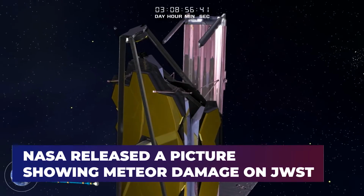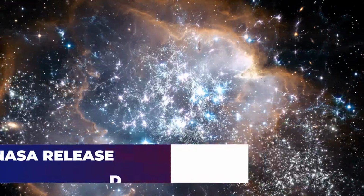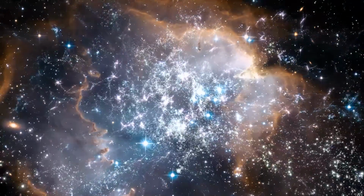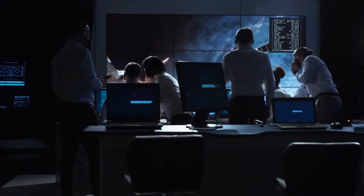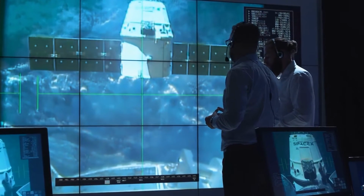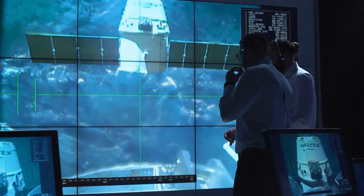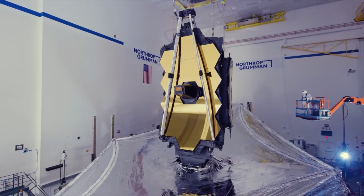Next, NASA released a picture showing meteor damage on JWST. While the world is still fully taking in the beautiful pictures released by NASA from JWST, the agency itself has shared some less cheerful news. Between May 22nd and May 24th, a micrometeoroid hit one of JWST's 18 mirrors and did some damage.